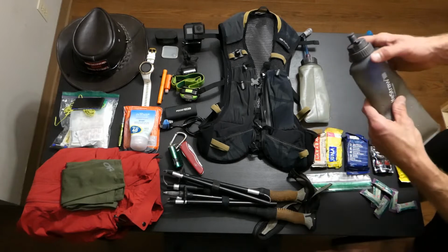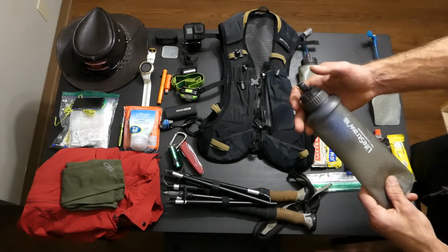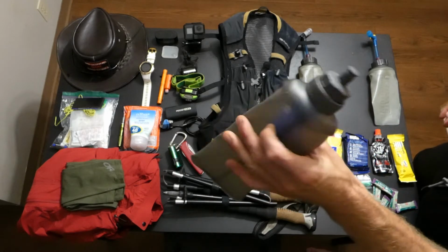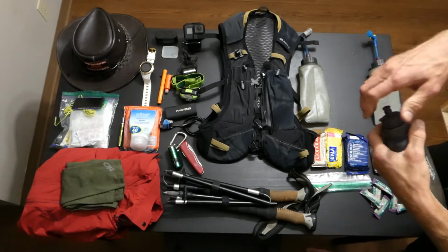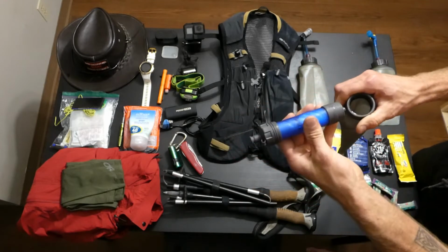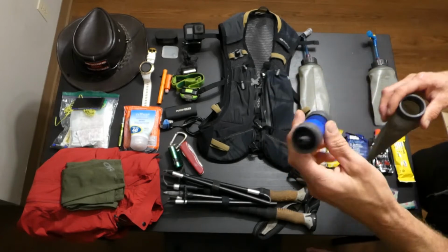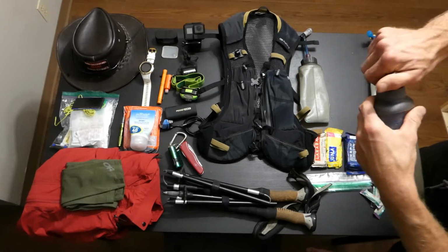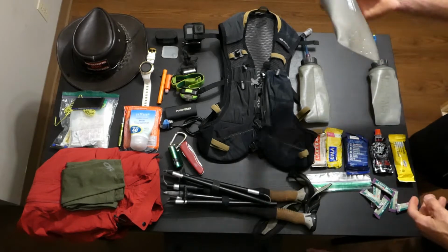In the back of my pack, I'm going to be carrying a LifeStraw Flex. This is 650 mils, and this is just a bit of insurance. If I run out of fluids in these two, I've got a means of filtering water out of any sort of horrible creek that I find. Nice thing about this new filter, I'll go into more detail in another video, is if I do choose to take the bladder, I can put this in line with a water bladder and it'll filter all the water that comes out of my bladder. So it's a very versatile bit of kit. And 650 mils, it's going to hold plenty of water. So that's going to be in the back of my pack.